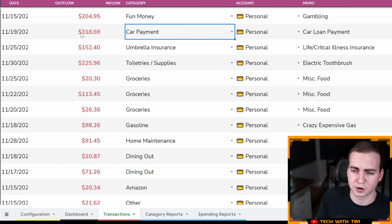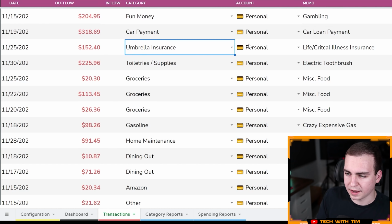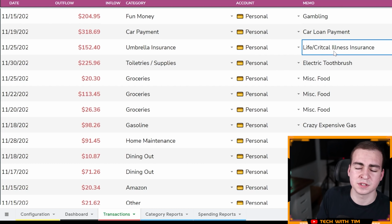Okay, continuing, my other car payment that I've already talked about. Then I have insurance. So I have life and critical illness insurance that I pay for personally. So I have some in my business. I pay for some of it personally as well. And yeah, this is pretty important to have, especially when you have recurring expenses.